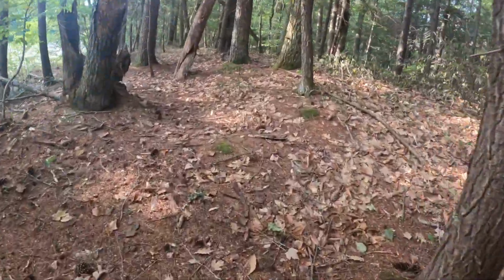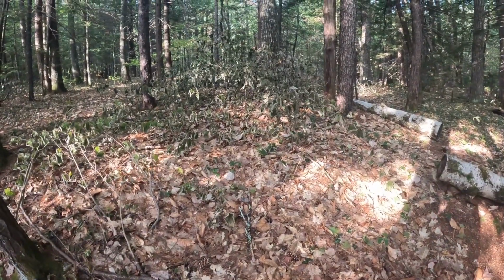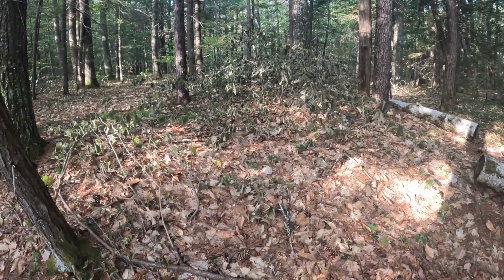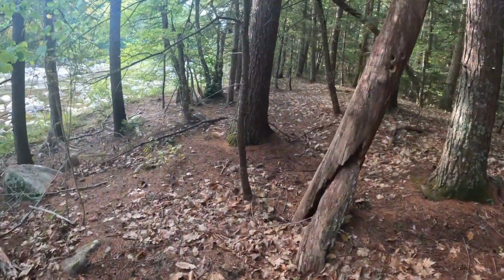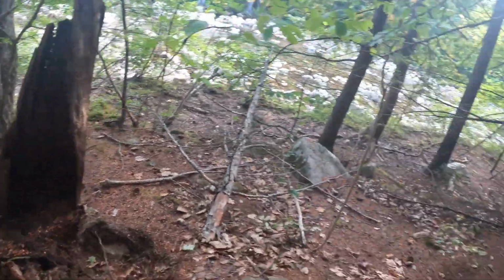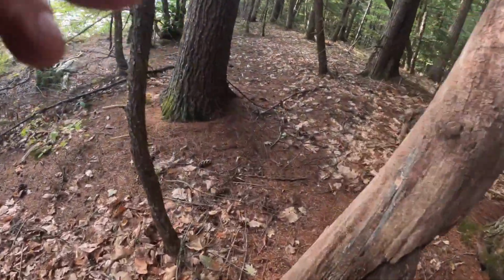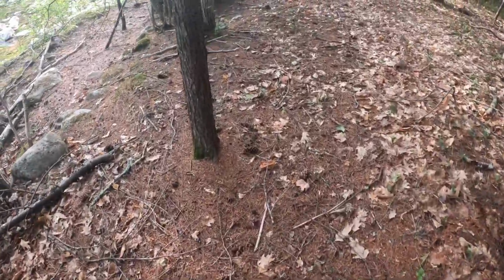Let's see what's happening. Yeah, see that? Look at that. All them little trees are dying from lack of water. Hurting some of the stuff. Look at where the squirrels and stuff's been going at it there. Go down the river here in a second.